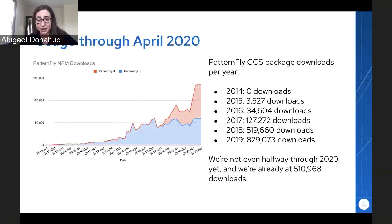These metrics were gathered in April, so at the time we weren't even halfway through 2020, and we were already at almost 511,000 downloads, so we are well on our way to exceeding our number of downloads in 2019. These metrics are really exciting. It's always good to see metrics growing, but these numbers are also very empowering and invigorating because it's showing that people are using PatternFly and they're finding it to be a valuable design system and a valuable community for making their UX the very best that it can be.